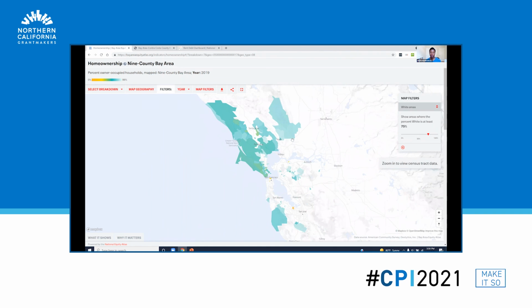So that is the map filters feature, which is a really helpful tool if there are specific populations you are working with or neighborhoods of interest. I could see how this feature could be helpful in thinking of recovery efforts from the pandemic and focusing on specific communities. So this would be pre-pandemic data, but you could look at these pre-COVID neighborhood characteristics that get at language barriers. We have a linguistic isolation indicator on the Bay Area Equity Atlas, or if you're focusing on vaccine rollout for hard to reach populations, using the map filters feature could get at some of those areas where specific demographic groups may be concentrated.